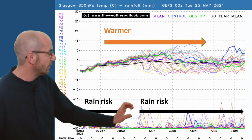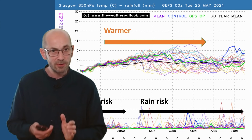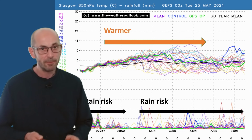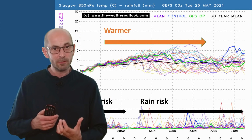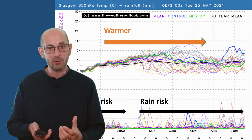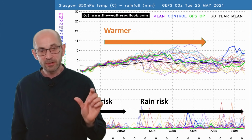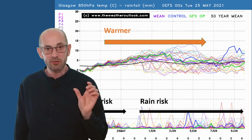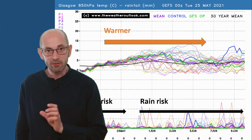But going into June, there are certainly more rain spikes appearing on this chart than there were on the London one. I think my interpretation of that would lead me to conclude the chance of a northwest to southeast split in the weather developing. More unsettled or changeable weather in the northwest, greater risk of rain, drier and more settled in the southeast.